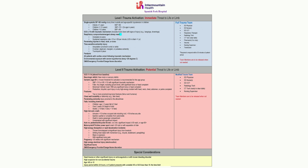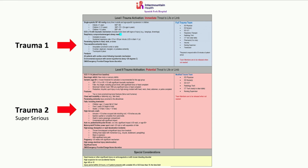This very busy slide is kind of intense and detailed, but I'll sum up. These are criteria that determine whether something is a trauma 1 or a trauma 2. So a trauma 2, easier way to think about it for those in the crowd that aren't familiar with the trauma, means that it's super serious. Or as my kids say, it's low-key serious. And a trauma 1 is super duper serious, or as my kids say, high-key serious.